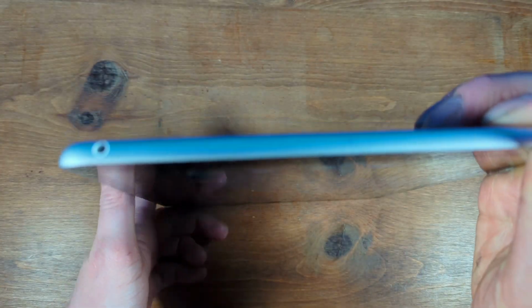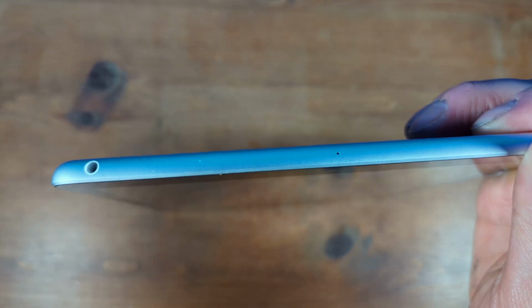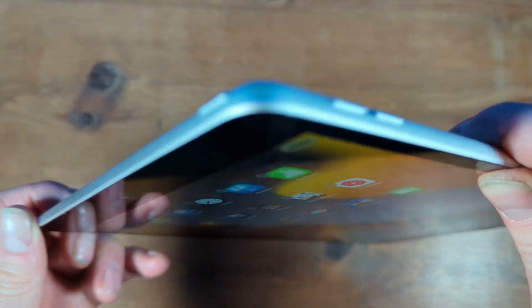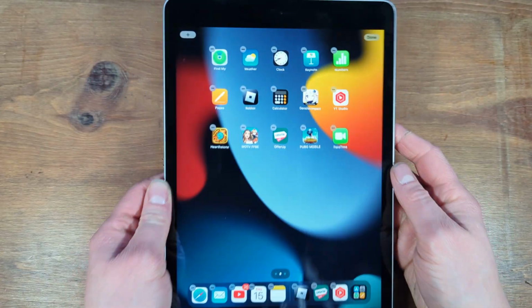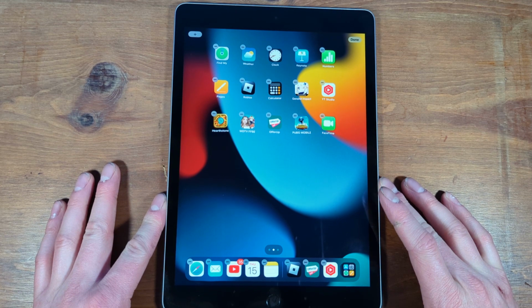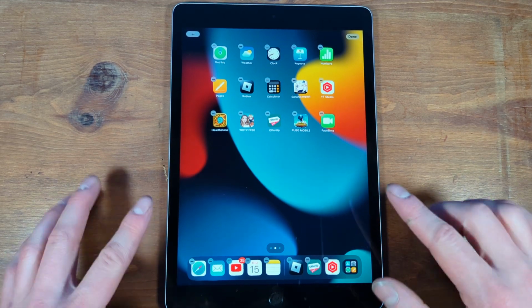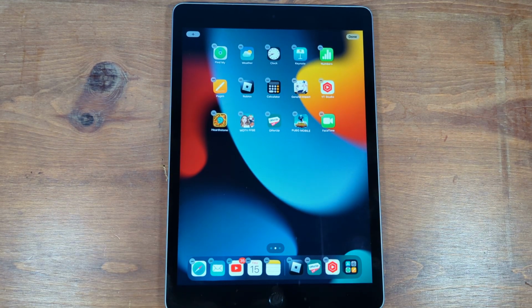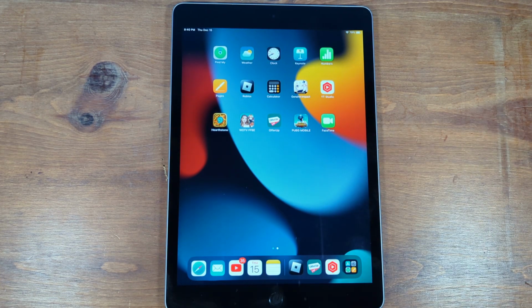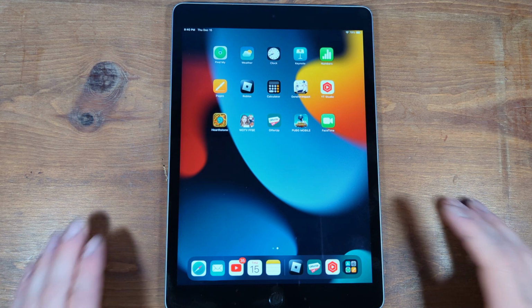And you do still have a headphone jack there as well, which I know some people do prefer. This to me is still a very nice looking device. It's still a nice premium looking device. And as far as, we'll just say, budget tablets go, this is probably going to be the best one. And of course, it is more expensive than, say, Android budget tablets. But as far as Apple is concerned, this is their budget tablet still.